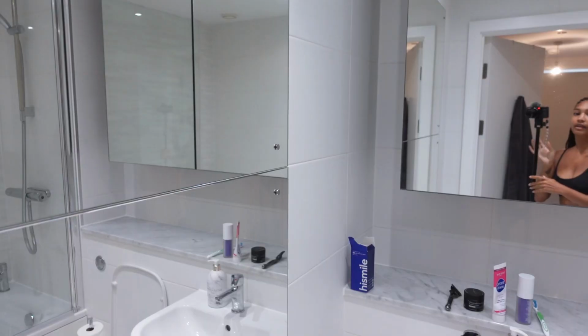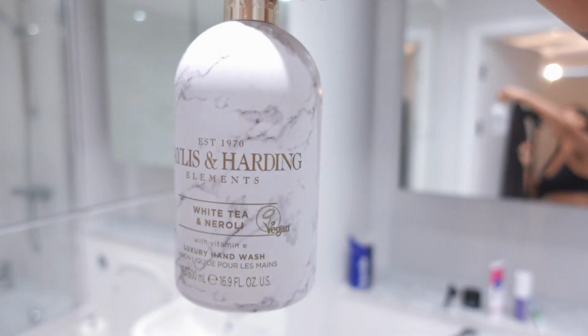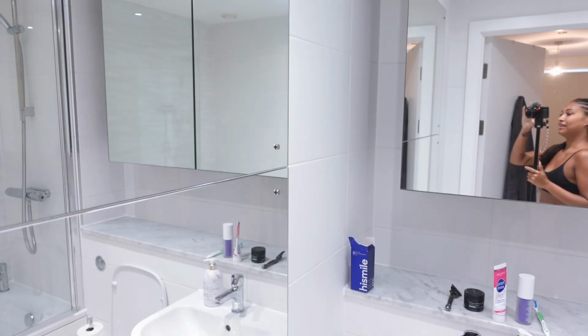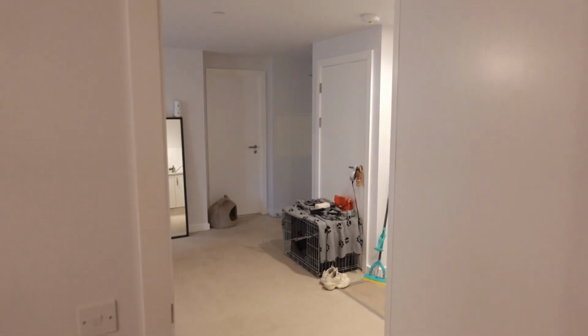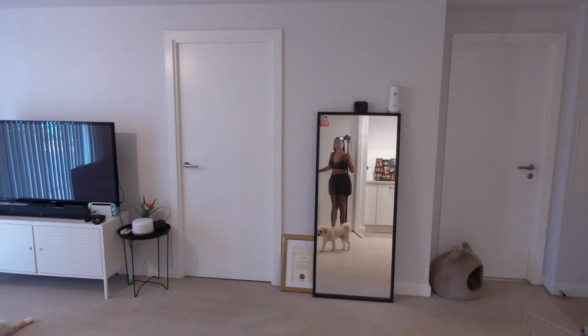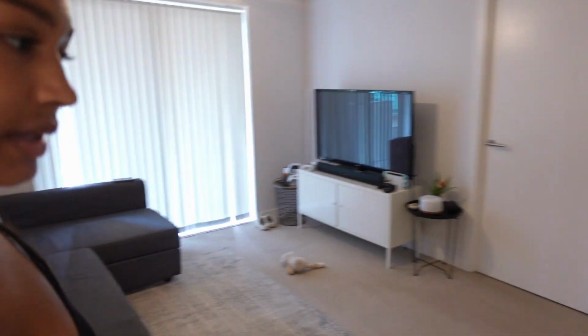How cute. I bought this to match the marble on the side. Just wanted to show you because I'm proud of that purchase. So this is the ensuite. There's little bear. Hello. He's wondering what we're doing. So you come back out of here again. This is where you end up, back by the kitchen. So I'll show you the living room now, I think.